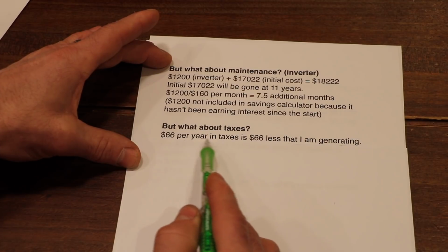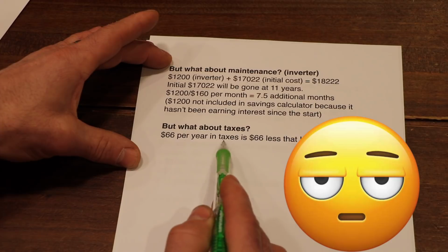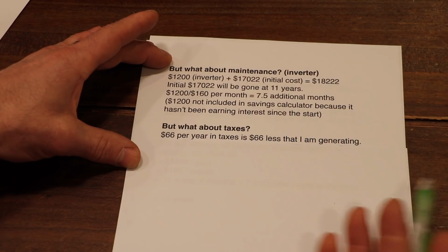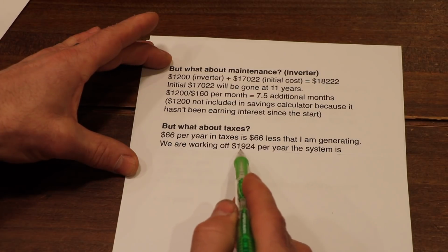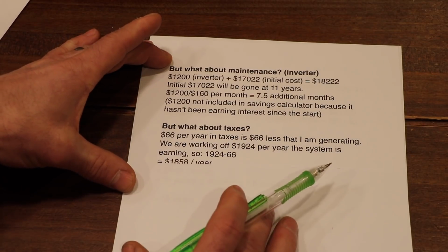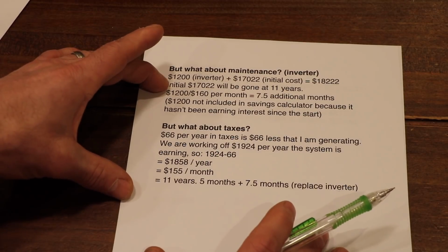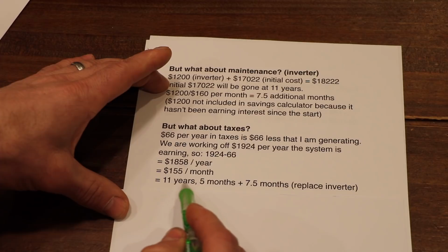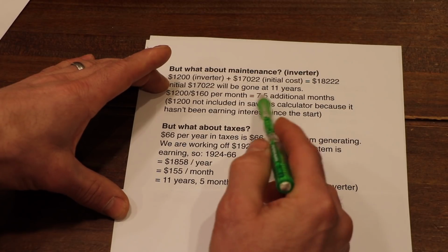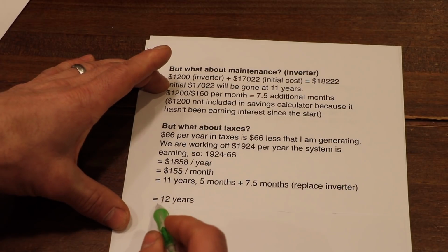I pay $66 per year in property taxes because I have a solar system. So that's $66 less that I am earning or generating. We've been working off this number, $1,924 per year. Subtract 66, we're actually getting $1,858 per year. $155 a month. That equals 11 years and 5 months when we plug it into our calculator. When we add the 7.5 months out back here for the inverter, we come up with 12 years.